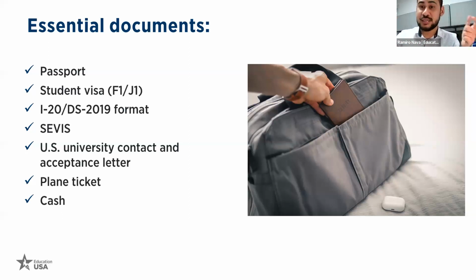The first document is your passport. Your passport is your primary form of identity. So always make sure that your passport is valid, is up to date, and that it will not expire during your intended stay in the United States. Or have your passport valid for at least 6 months prior to your departure.